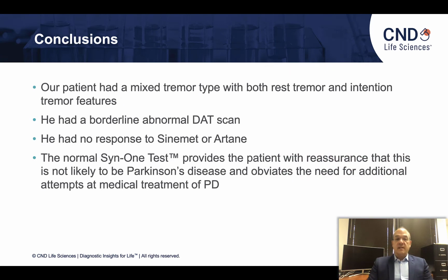So how does this test help us? Well, what it tells us is that our patient who had a mixed tremor type with both rest tremor features and intention tremor features had a normal phosphorylated alpha-synuclein stain. This would argue against the finding of a synucleinopathy, despite the fact that he had a borderline abnormal DAT scan. In addition, he had no response to Sinemet or Artane, which would also argue against a diagnosis of Parkinson's disease.